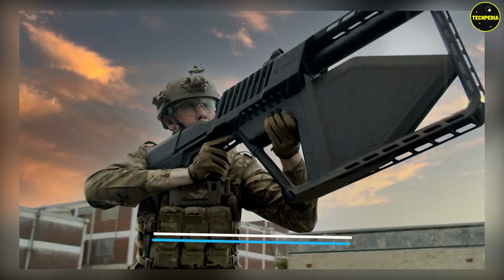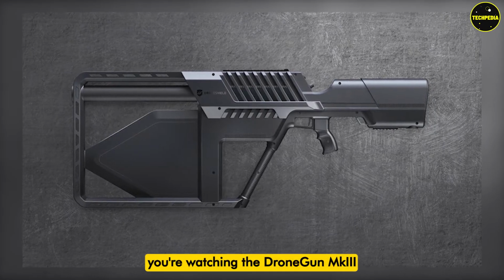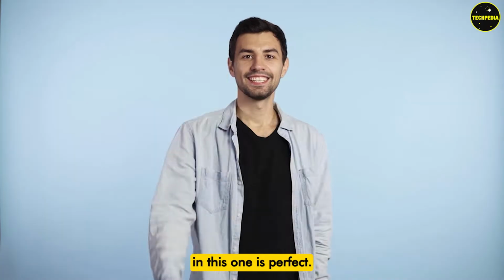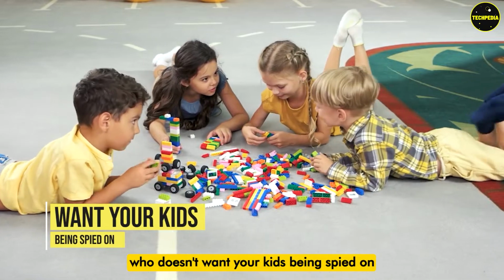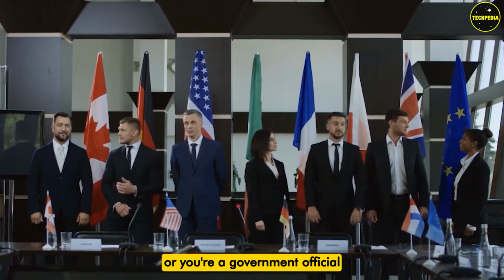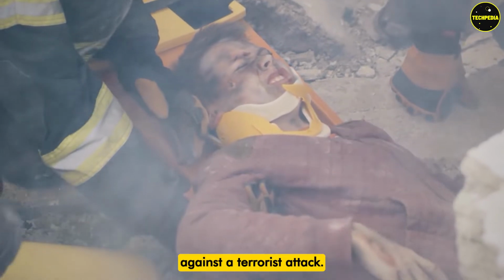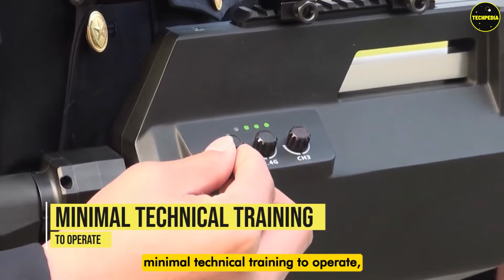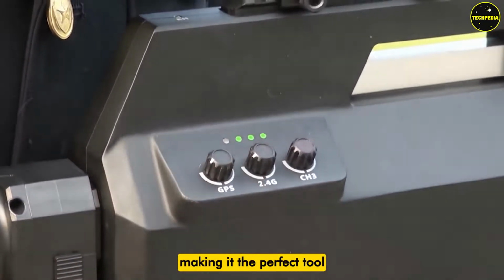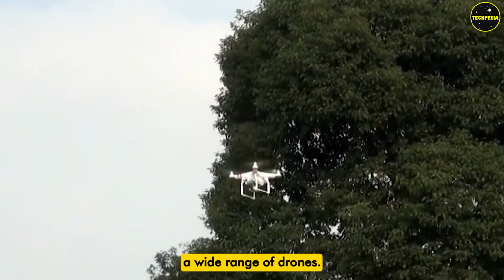Number 9. DroneGun MkIII. On the screen, you are watching the DroneGun MkIII. And this one is perfect if you're a concerned parent who doesn't want your kids being spied on, or you're a government official who wants to defend against a terrorist attack. The beauty of the DroneGun is that it requires minimal technical training to operate, making it the perfect tool for anyone who wants to take down a wide range of drones.